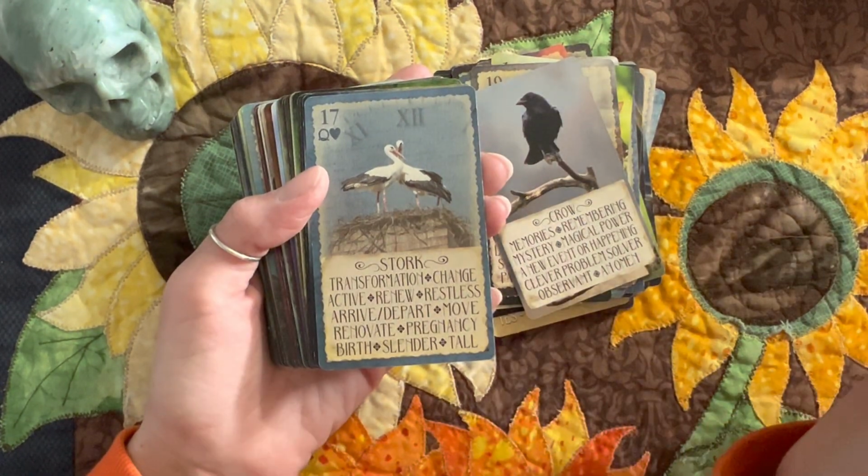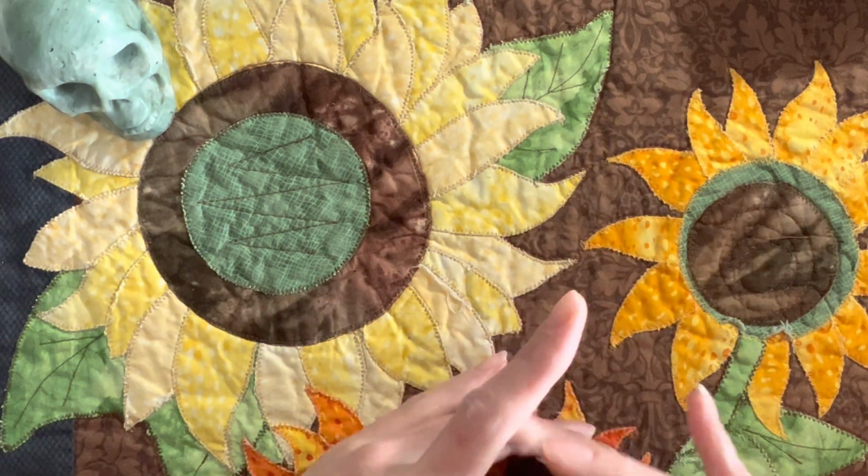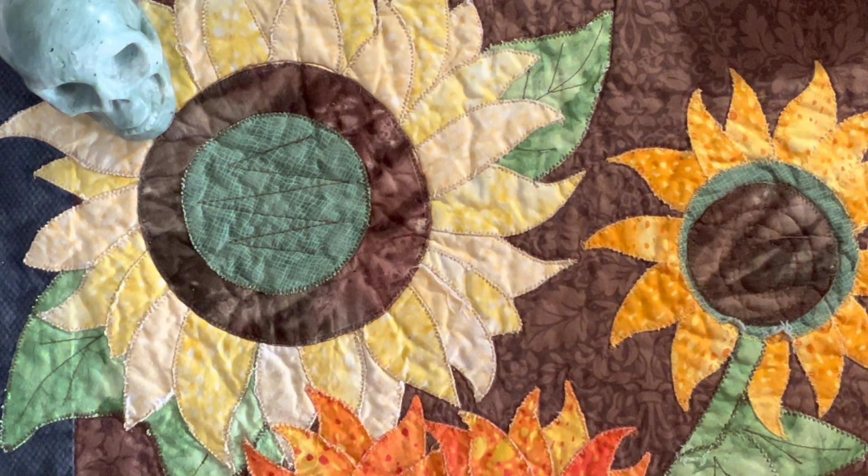And I love that picture. It's one of my favorite cards. I do like her tarot deck too. She has really good keywords on the tarot deck that she has.